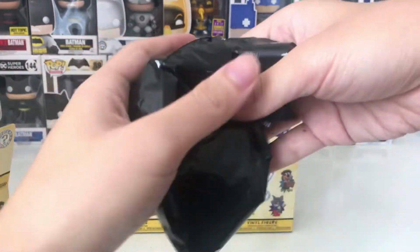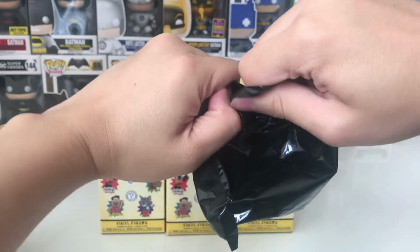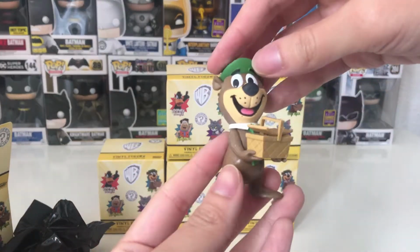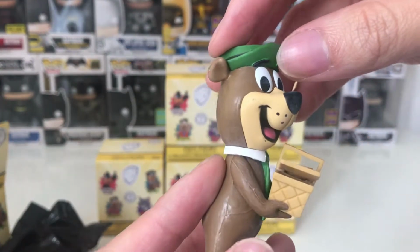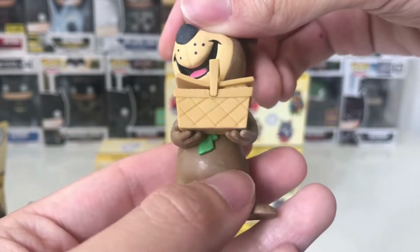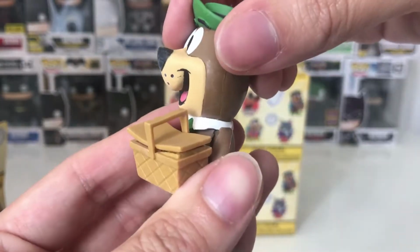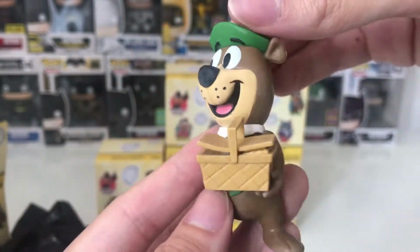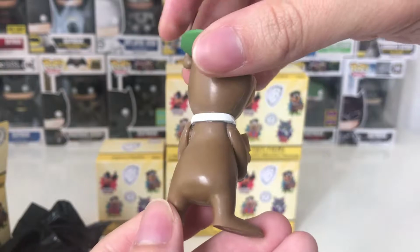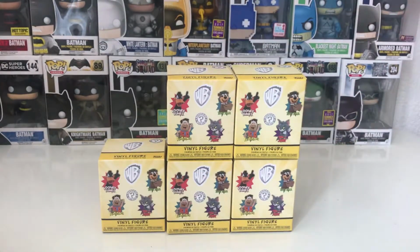I want to get both Tom and Jerry, but I don't know how my luck goes with this one. Oh, we've got Yogi Bear. Why, this is weirdly sculpted. I don't know what this is. I think there's been a bit of mispainting from the factory. Anyway, Yogi Bear comes with a picnic basket, green hat. This is the backside. It's okay, we can move on to the next boxes.